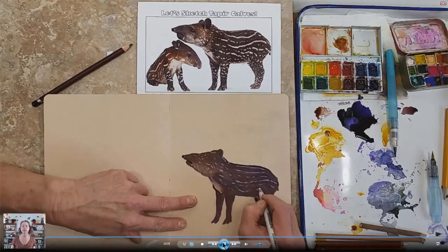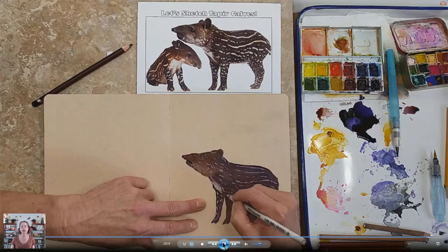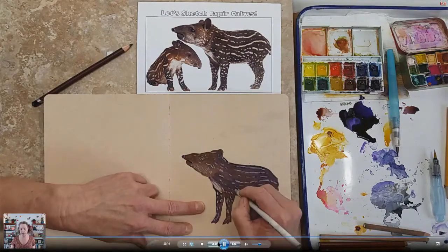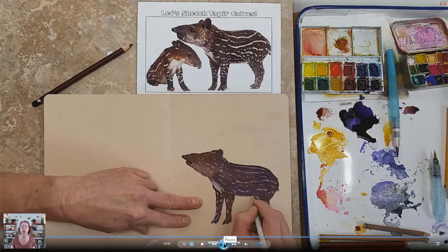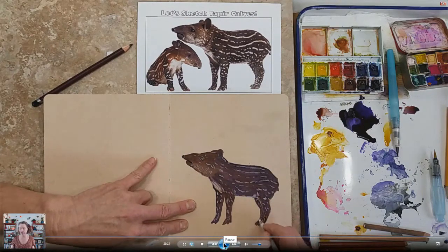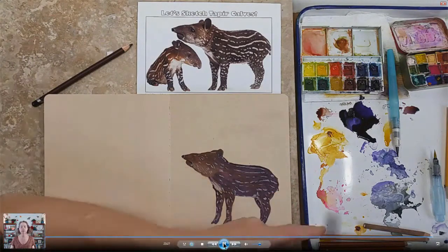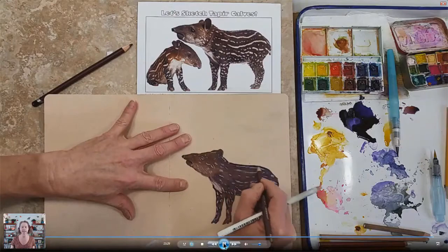And again, I'm looking back and forth, but I'm not trying to be exact because I know that the number and size of spots is always just really different in every individual. And it doesn't really have anything to do with what species it is. It's just going to look various ways. So I didn't have to be that exact.